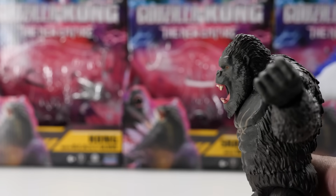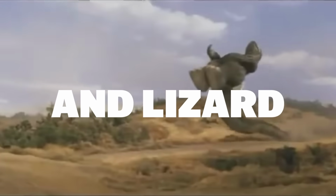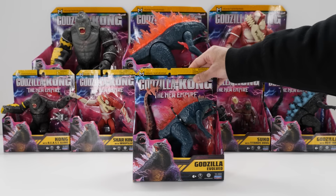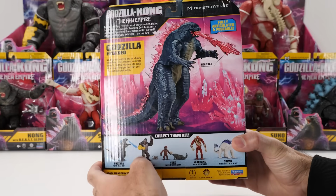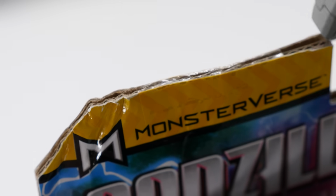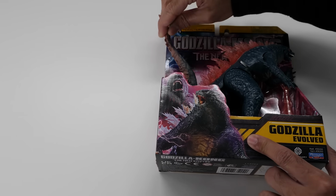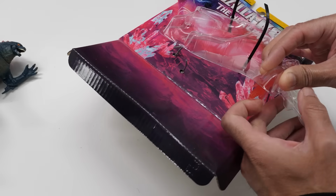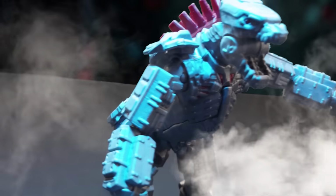I just want to rip all these Godzilla Kong figures out of the box and see a giant monkey and lizard team up to drop-kick Scar King. Kong can't even stop this on his own. He won't be alone. Here's 6-inch Godzilla Evolved. Godzilla has evolved into an all-new form, now stronger, faster, and more powerful. Godzilla thunders into battle with a supercharged heat ray and city-destroying tail swipe. I'm still not sold on his design, but I didn't like Slim Mechagodzilla at first either.